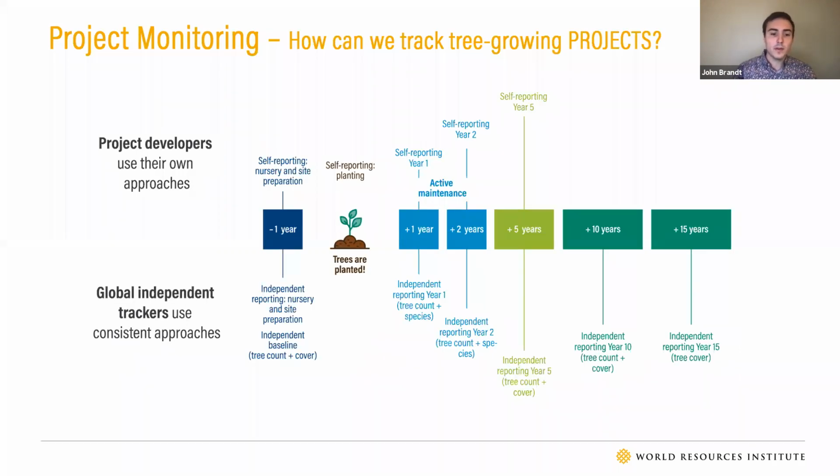As opposed to deforestation, tree growth has to be measured consistently over a long, from 5 to 15-year period of time. WRI combines various methods of independent monitoring to holistically measure tree planting efforts all of the way from site preparation towards ensuring long-term success. Next slide.